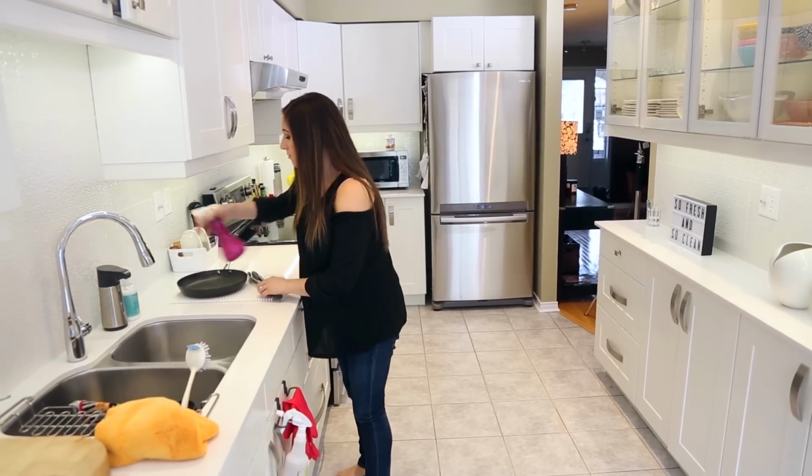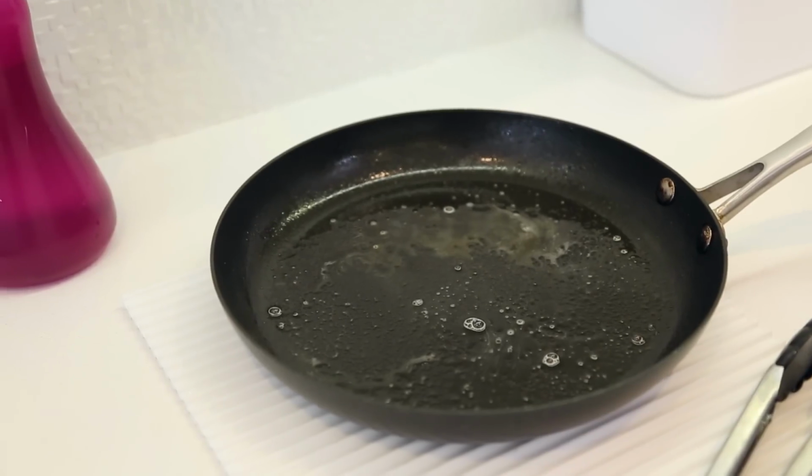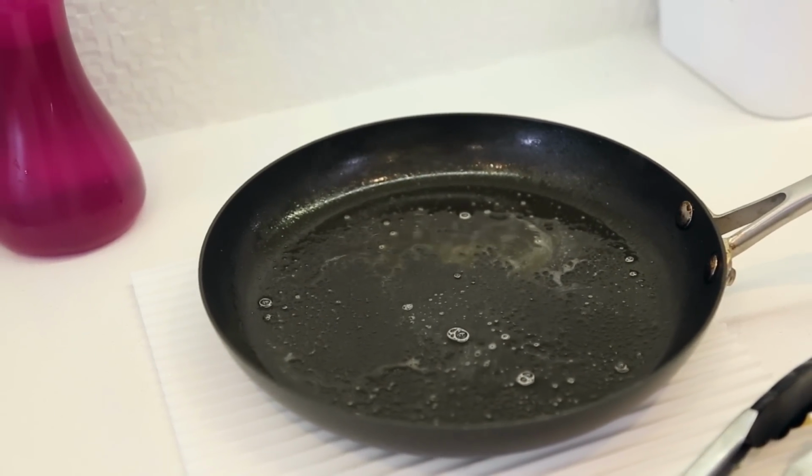So what I like to do, once it's cool, I give it a quick spritz with the solution and I just let it soak, and be very generous, the more the merrier. In fact, if there's something that you know is really gritty, you can throw a little bit of baking soda in along with that solution, and that will help provide the extra abrasion you need to make cleanup much easier.